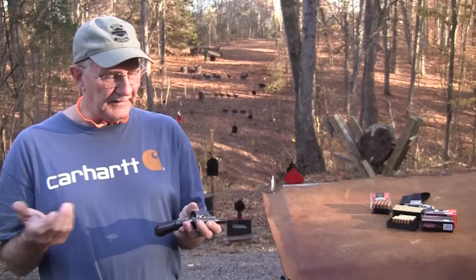So they started out calling this the Chief Special in 1950, and that was the name of the gun until 1957, when Smith & Wesson went to the numbers system, and then it's a Model 36. Okay, so the Chief Special, Model 36, the same gun, newsflash, to me and everybody.